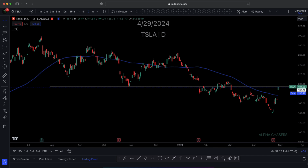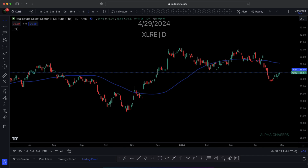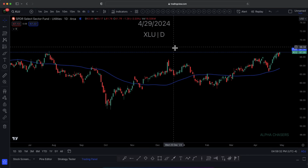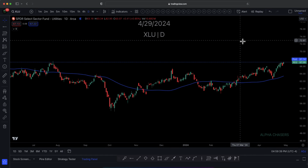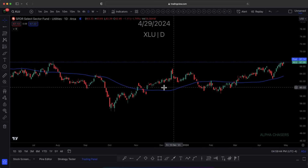I would also say that I think it's really fascinating that XLRE and utilities, I'm going to leave you with this, XLRE and utilities are actually rallying. And for them to rally ahead of the Fed meeting on Wednesday, it's pretty telling. And so is the fact that the 10-year actually rallied today. So do what you want with that. That's it.